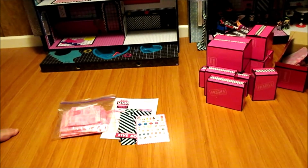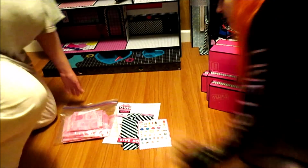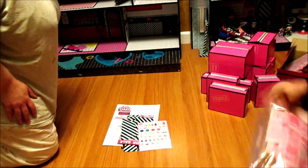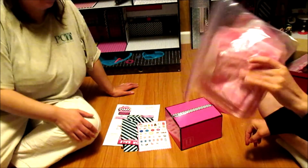So we're going to open up the moving boxes. I did have to crack into 2 of them to get the staircase and stuff to assemble the house. And then I'm also saving all of the tissue paper that everything's wrapped in, which I did with my last house, and there's actually a few pieces left over because I made a backdrop.